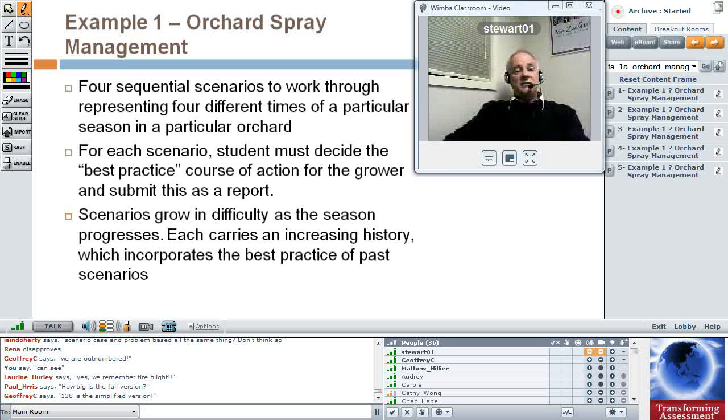So what students get, they get 4 sequential scenarios to work through, representing 4 different times, a particular season, in a particular orchard. So they get these rolled out sequentially. For each scenario, students must decide the best practice course of action for a grower. They've got to submit this as a report. So if you like, they get a snapshot of the particular day and what's come before it.